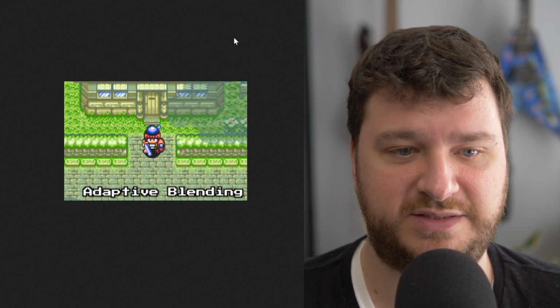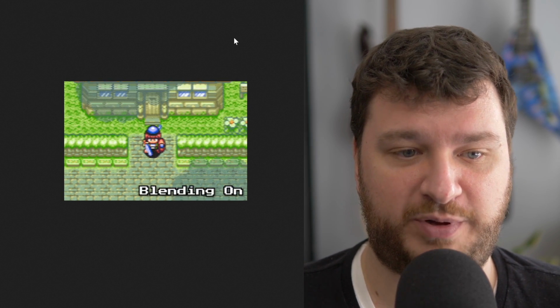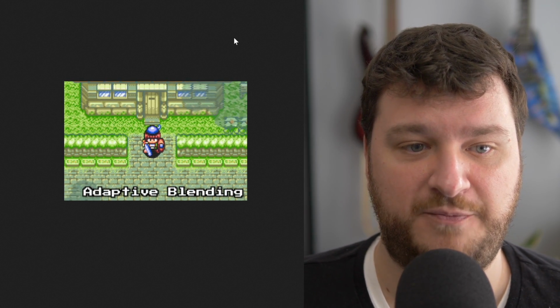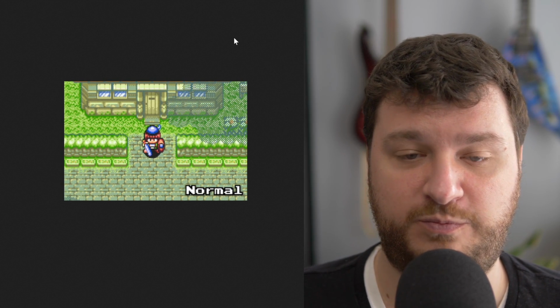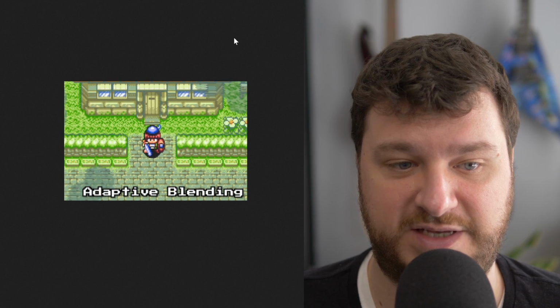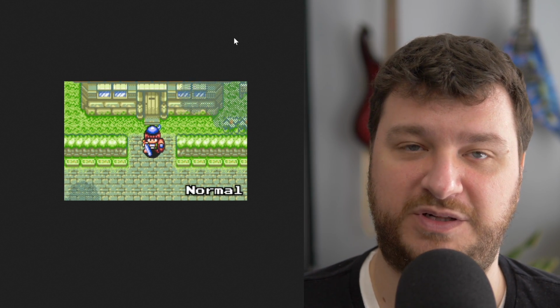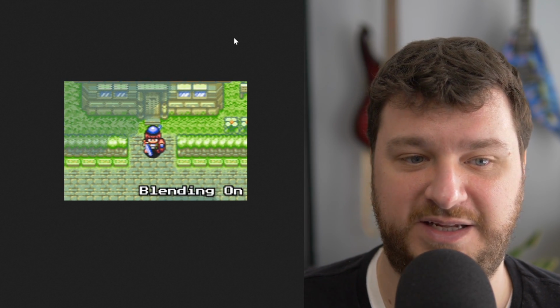As soon as you walk outside the house, there's clouds that go overhead, and if you're playing in RGB on an RGB monitor, or if you're just playing digitally, those clouds just look like dots floating over. And of course, if you turn on composite blending, they look like clouds, but everything is kind of blurred. But if you look at it with adaptive blending, you get a transparent cloud floating over a perfectly sharp character and other backgrounds in the game.